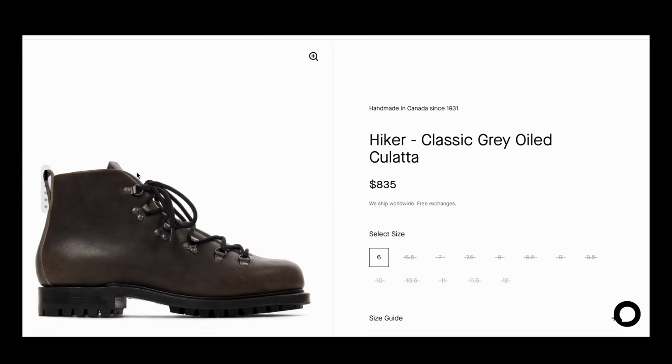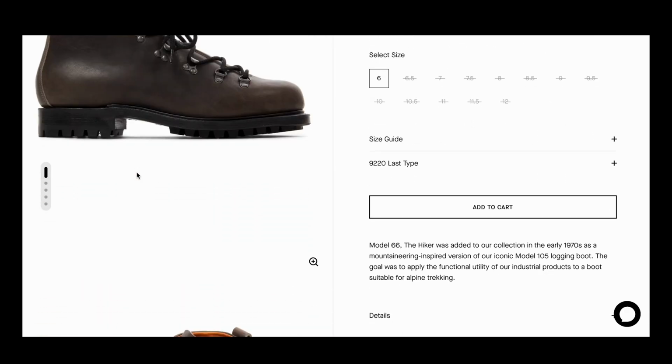In regards to the website though, I bought these on the website and I should have known better when I looked at them.